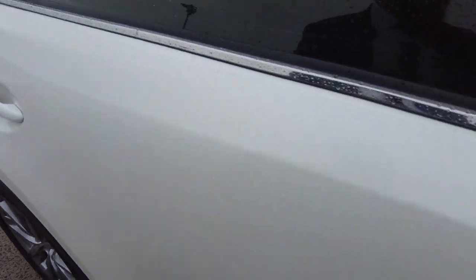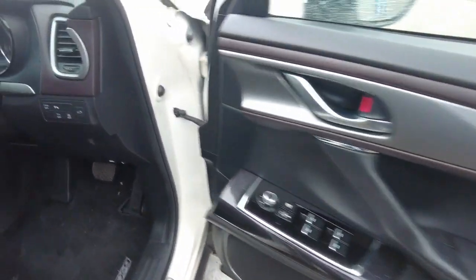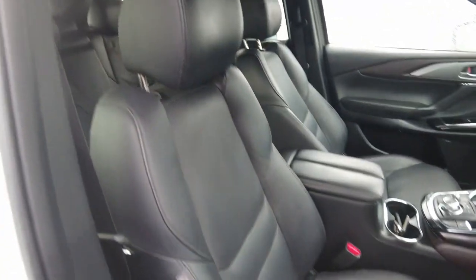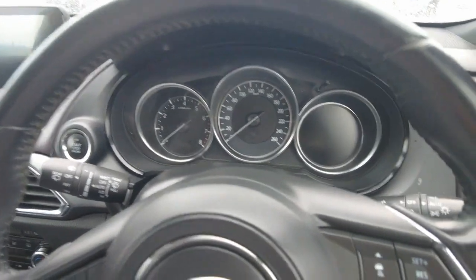Let's have a look at the inside. Okay, then we've got the driver's side door there, all your windows and mirror switches. You do get full leather seats in here too. You've got powered seats there as well. Memory seats. It is raining today, guys, so I'll try to make it quick.